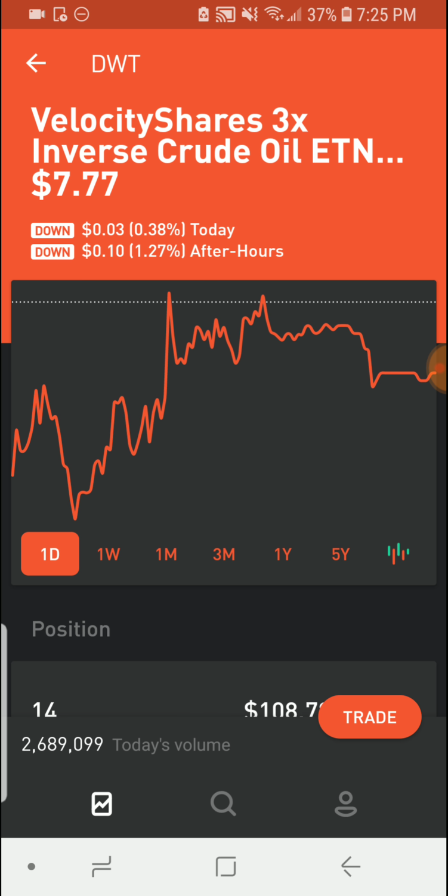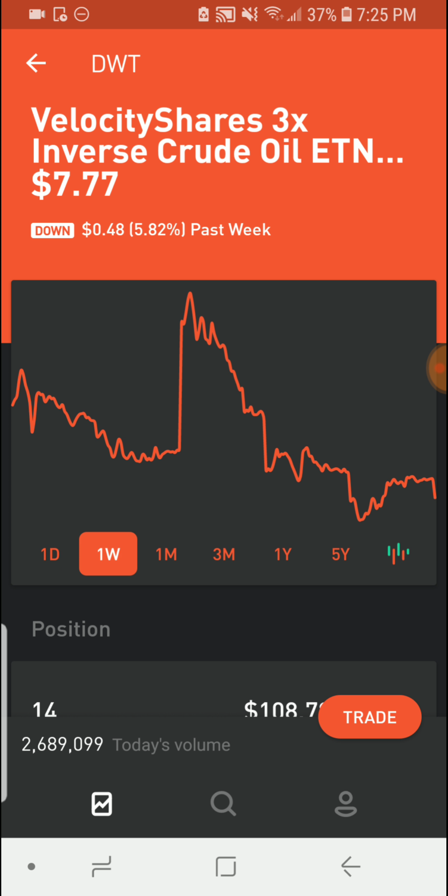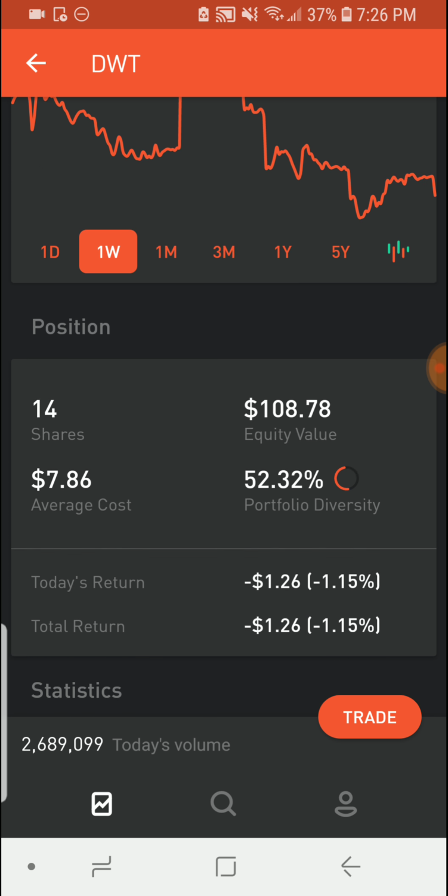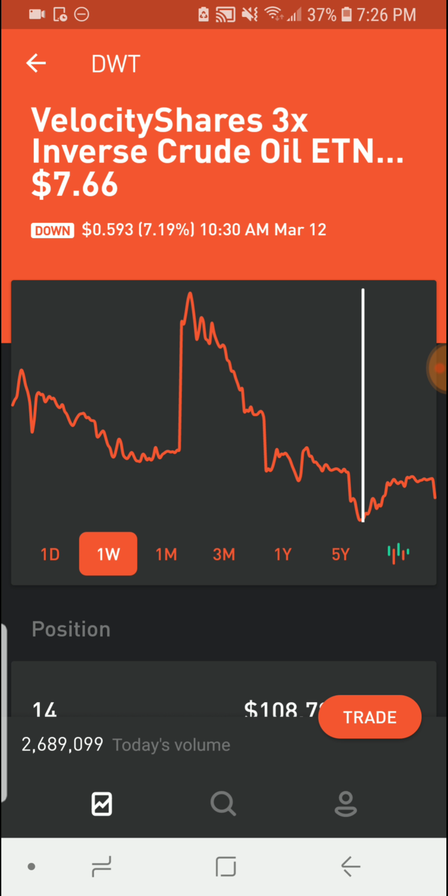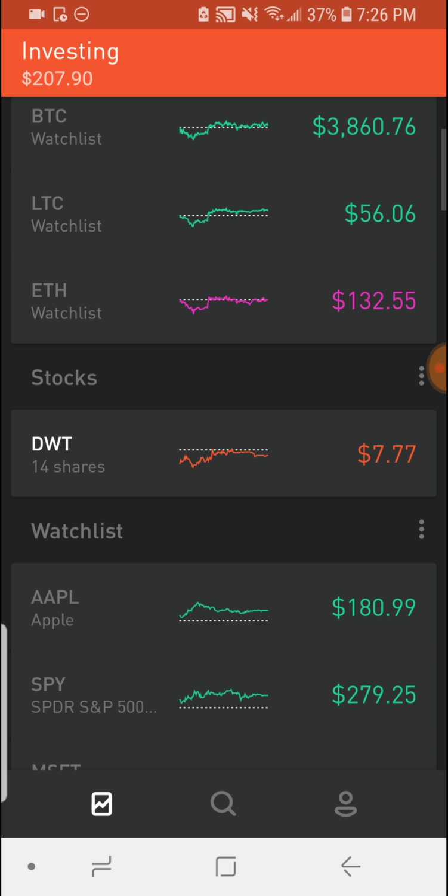So DWT right here, I was looking at it and it's right at the resistance right now. So I sold some of my shares when it broke the pattern, right? I think it was right around here. And I bought in after, when I noticed that it was actually at the resistance. So I bought in at almost the same price after it recovered from that breaking of the pattern right here. So now I'm back into DWT, hoping for a gap up over the night. And that's just going to be it for DWT.